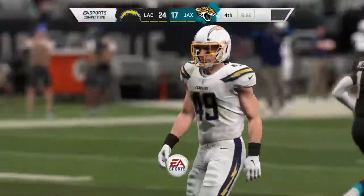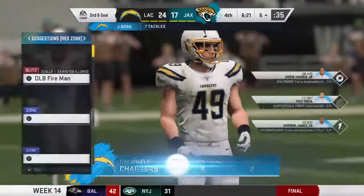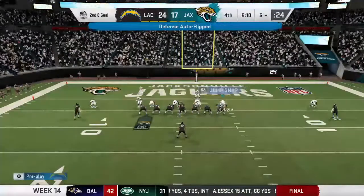And from the 9, they get this to the 5-yard line. Give him 4 on the carry there at 2nd and goal. On 2nd and goal, the lone man in the backfield is Hunt.